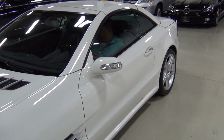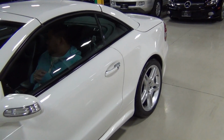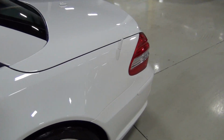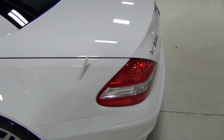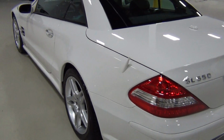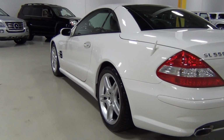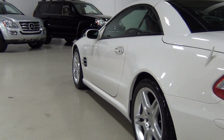One thing we did too, which is really nice, is we took a professional paint meter and measured every panel on the vehicle. There is no previous paint work, no signs of any previous accidents or issues. Every panel is factory original.